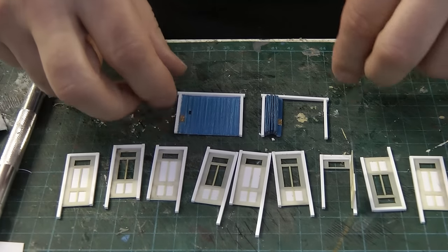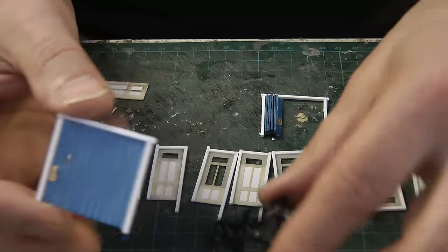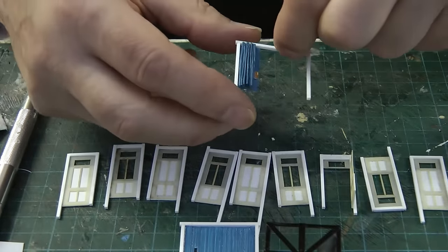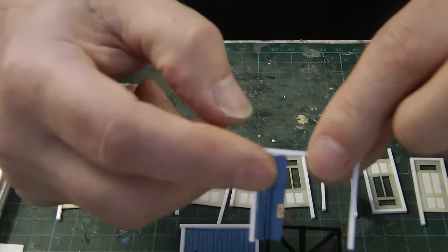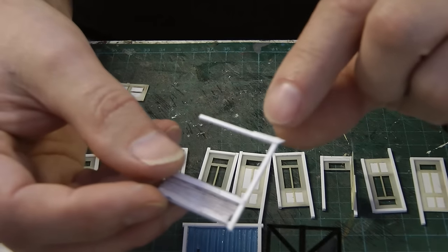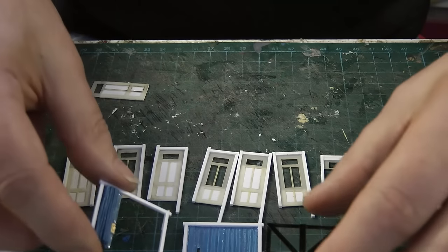Now, the two outer doors have now got frames on, so this one is closed, so this will go on that side. And this one is the open door, which has been pulled right open, concertinaed, if you like. So I've added a couple of strengthening bits there which will get trimmed back when it gets mounted into the building. So there, so that's where we are with the doors.